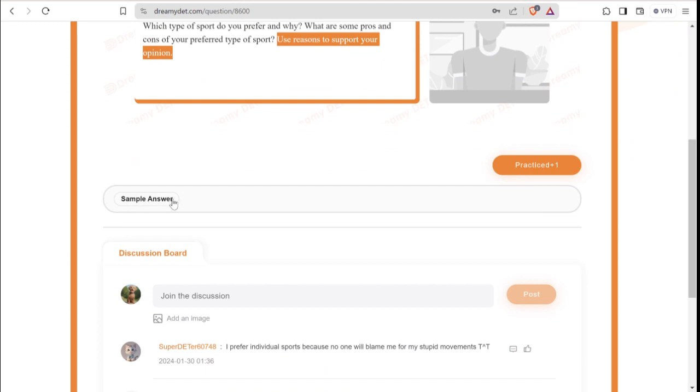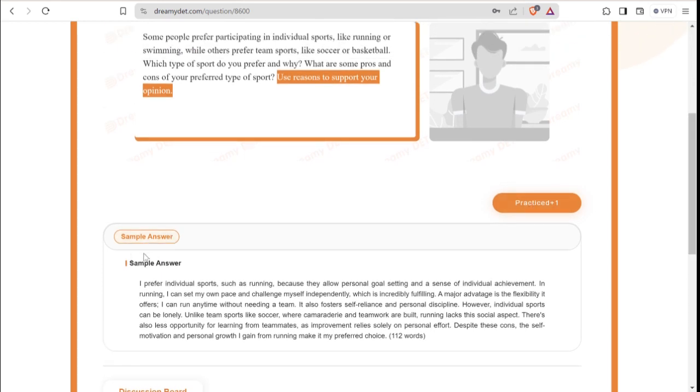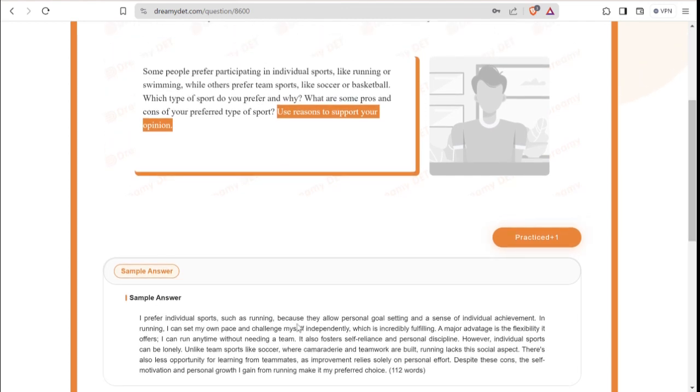And so let's start with that. I will explain how you can speak. So if you have a problem, you can open your sample answer and you can speak about that. I prefer individual sports such as running because they allow personal goal setting, a sense of individual achievement. In running, I can set my own pace and challenge myself independently, which is incredibly fulfilling. So you can get an idea from the sample answer of how you can speak.